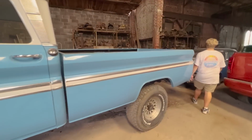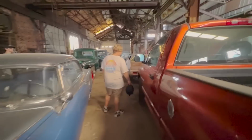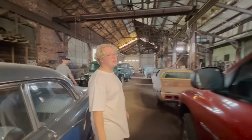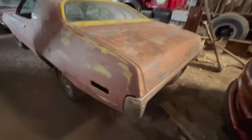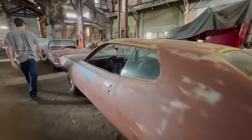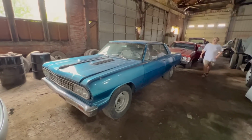I just love this color. What, a Daytona? This is a Dodge Daytona. The Super B, yeah. I know. This is the closest thing to that. Pretty much. Mopar guy? A little bit. I'm more of a Japanese car guy. GMC 100. Not bad, not bad. This thing's pretty cool.